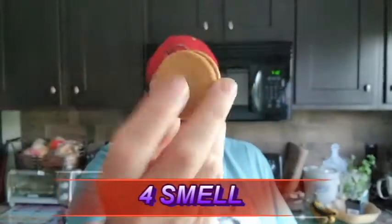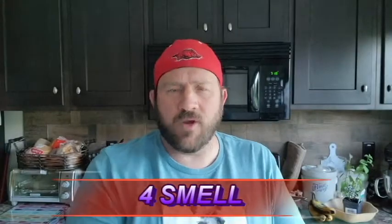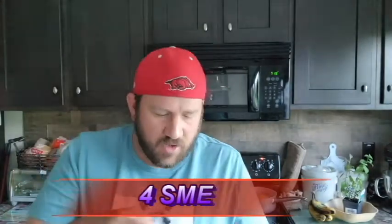It's a vanilla cookie. Now, one thing before I get into the taste test here, a lot of these have kind of fallen apart. I find that the cream is not really sticking very well to the cookie. As we can see, it just pops right off. So these carrot cake Oreo cookies have a very unique taste.